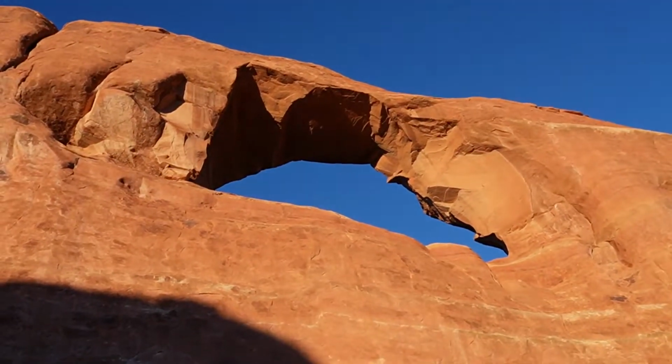So one unexpected, or maybe it's expected part, is people want to pose for pictures inside the arch. And so a lot of times you have to wait. And we're not even in the middle of the high season. Yep, we're waiting.